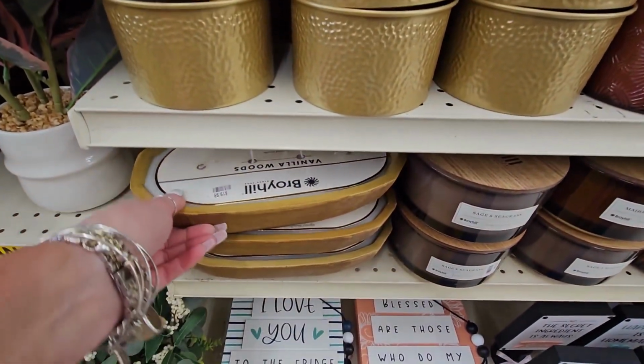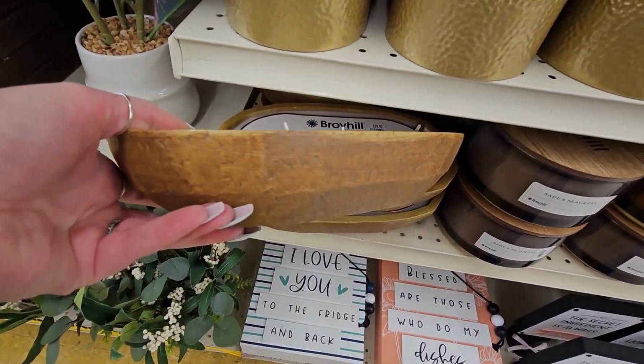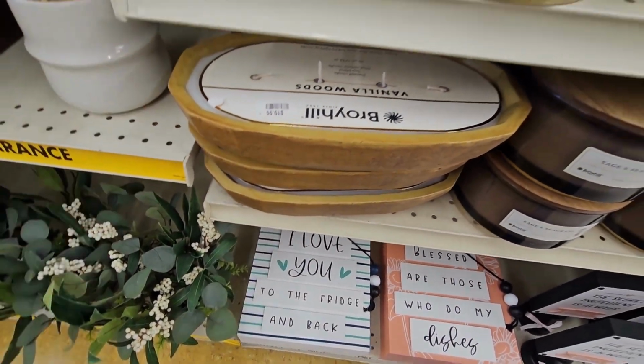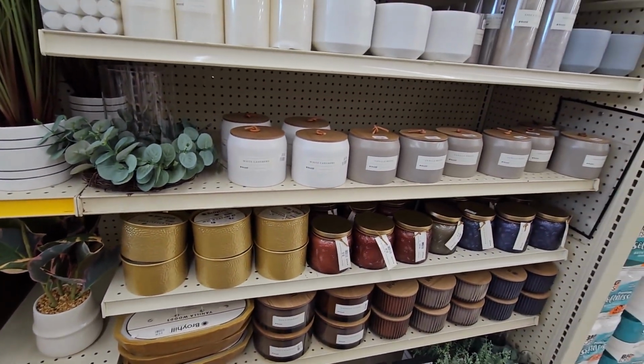I love these candles that are in these wooden dough bowls. I think they're so leveled up from a jar candle. I love them. I will say though, these were not heavily scented candles. I did check a few out and they really weren't that heavily scented.